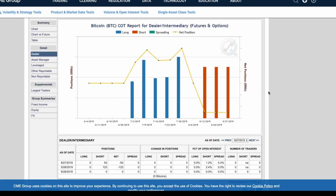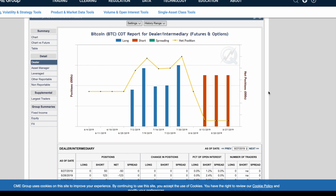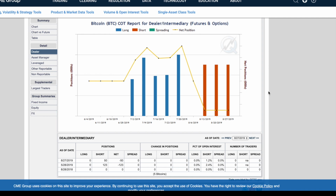Now, the Commitment of Traders we looked at multiple times on previous episodes, and we looked at asset managers and we looked at dealers. I'm going to refer to dealers again this time, because it's interesting to see how the sell side is positioning itself. Sell side being the institution that sells this product, not the client who's actually buying or selling Bitcoin futures. It's actually the platform that offers it.